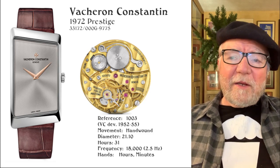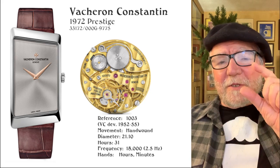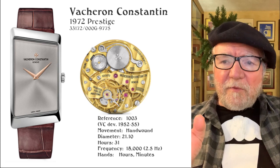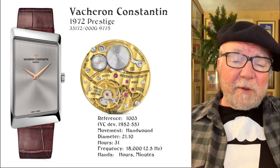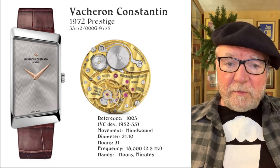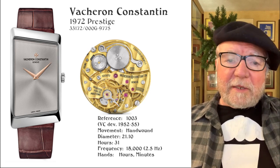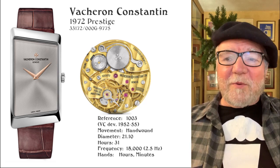Now, the movement in it, to me, is even more interesting. This one, like I said, is a very small Frederick Piguet. However, the one in the newer one was developed between 1952 and 1955. It's called the Reference 1003. At the time, it was one of the smallest ones around. It's got a 31-hour charge, which isn't very long, and it's a hand-wound movement. But it has a 2.5 hertz movement, which I just love.